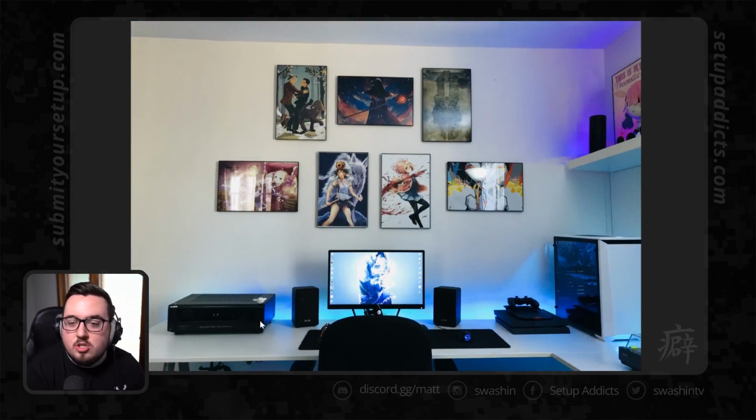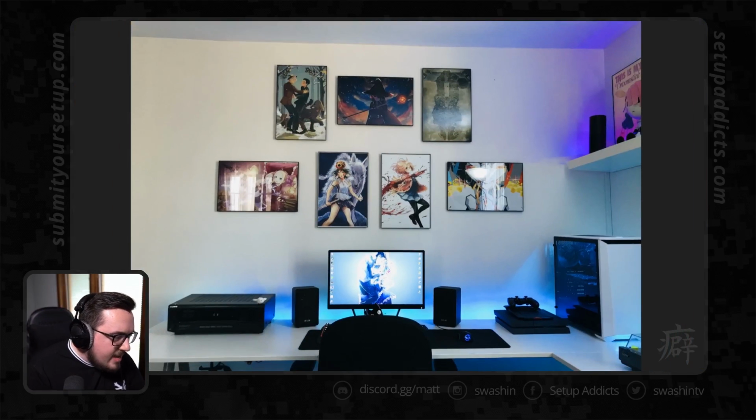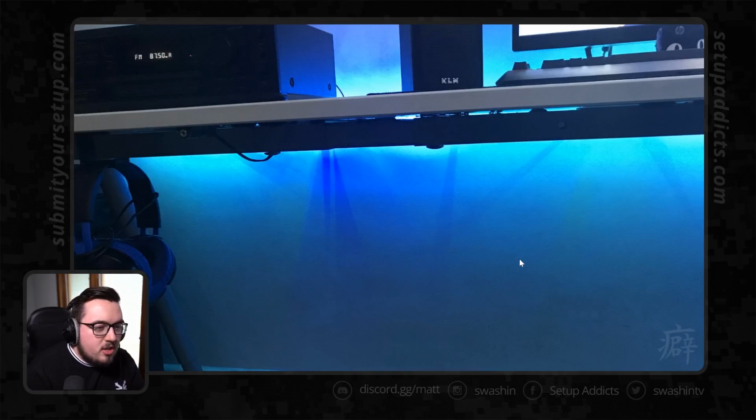Okay, well, it is literally so small. I don't think anyone would care. Honestly, I thought it was bird shit on top of your amp at first, so I think you're good. Yeah, taking a look at this, we have a little bit of a different angle here. I like when people incorporate vinyl and stuff like that. It's very cool. I like it. Very interesting.